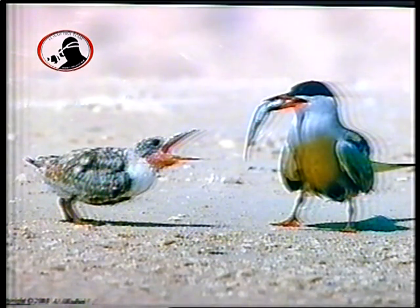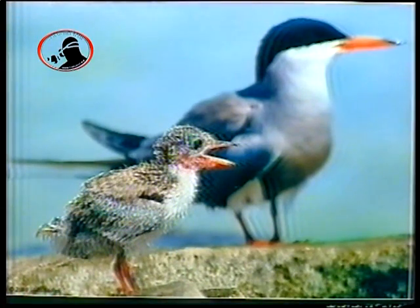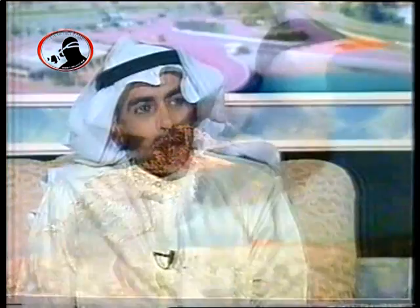And they're, I believe, feeding also, with water on her feathers. Oh, okay. Which is amazing. They come to Kuwait in the summer, which is June and July, the hottest times in Kuwait. They come to Kuwait just to nest on Kubbar Island for two months, and then they leave for the rest of the year.